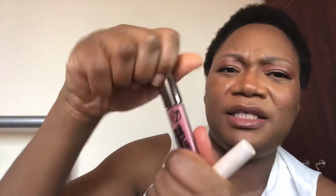Compared to W7, when you dip that in the bottle, you get a lot of product from one stroke. I wish I'm getting that from elf, from this one as well. But whatever the case may be, it's very good. I recommend it to anyone. And that'll be it for my review.